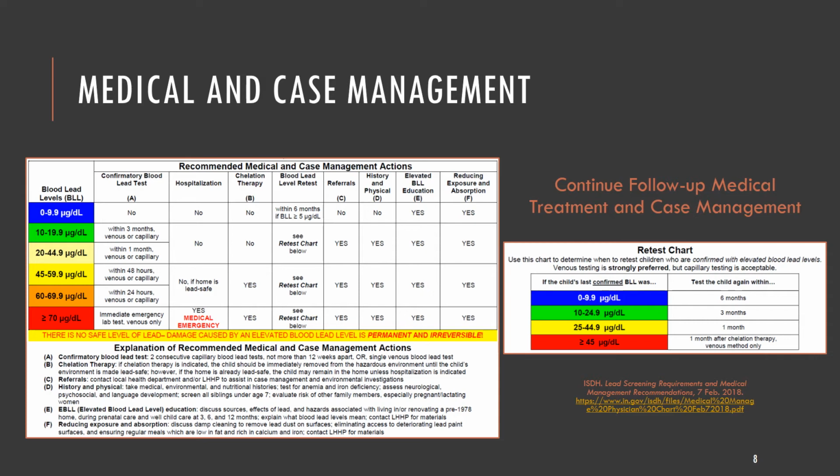Medical treatment is initiated with levels at or greater than 45 micrograms per deciliter. Chelation therapy is done to bind to lead so that it is excreted from the body in urine. Recovery takes time for levels to decrease, and they may never reach zero. Damage cannot be reversed once it is done. Be sure to continue follow-up care and retesting as indicated.